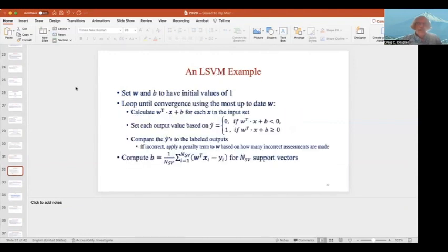The actual way you do this is you set all the elements of W and the scalar B to be 1, and you loop until convergence, updating the weight vector W using the algorithm on this page. And when you're done, you end up with the scalar value B being equal to 1 over the number of support vectors times the sum of the computed weight vector W inner product with each of the x sub i's minus y sub i's, where the x sub i's are known test data with known labels.